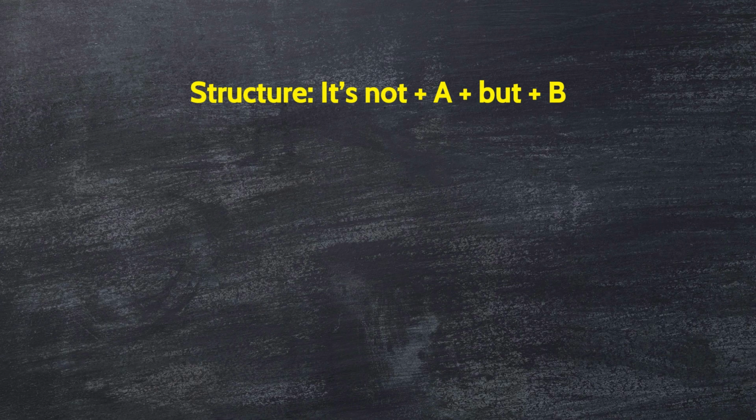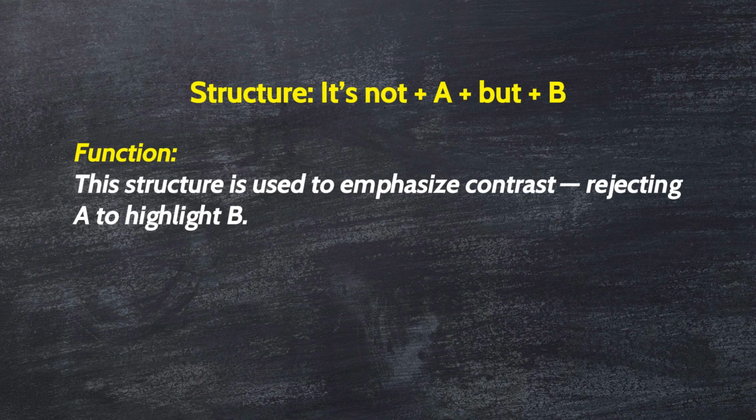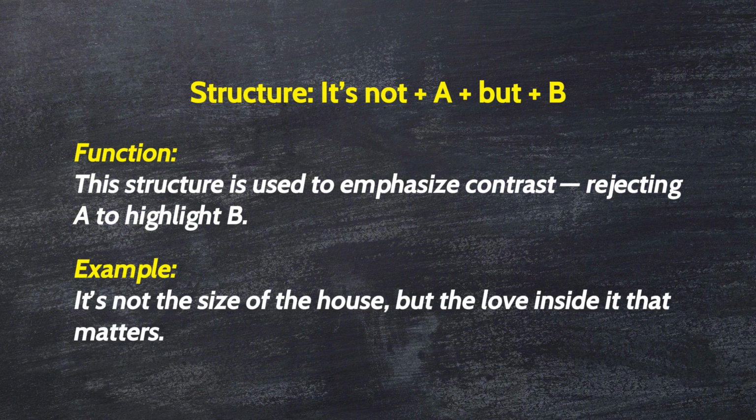Structure: it's not A but B. This structure is used to emphasize contrast, rejecting A to highlight B. Example: it's not the size of the house, but the love inside it that matters.